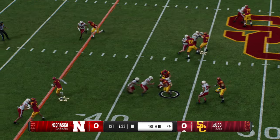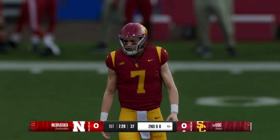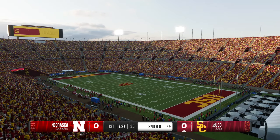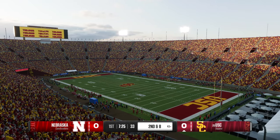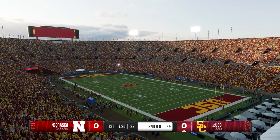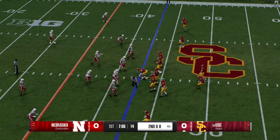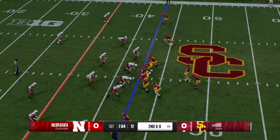He'll hand it off. And they'll stop him after a short gain. See, that's how you limit what an offense wants to do. This time, the defense just won the battle up front at the line of scrimmage, not giving up any big plays. Everybody's gap sound. It's really solid defense on that play. Offense getting set. 2nd down play here.